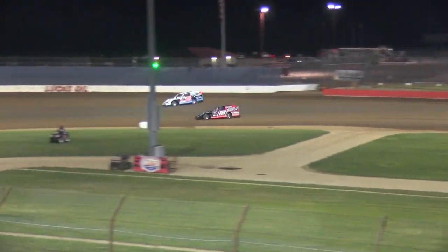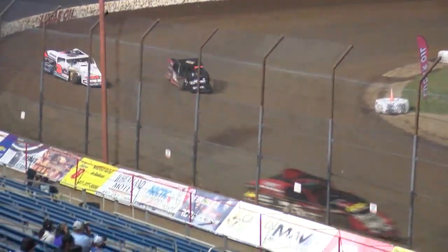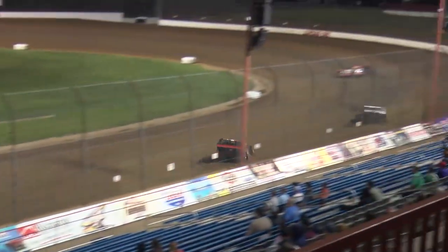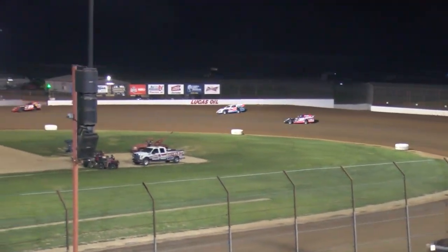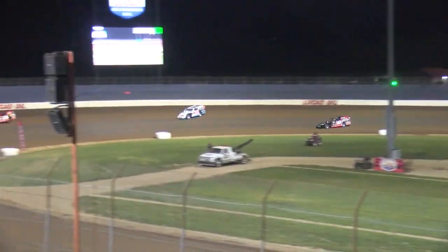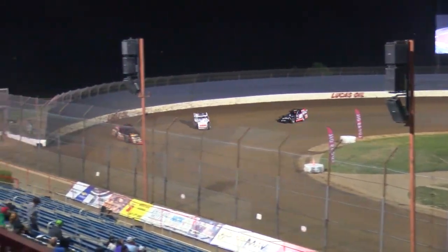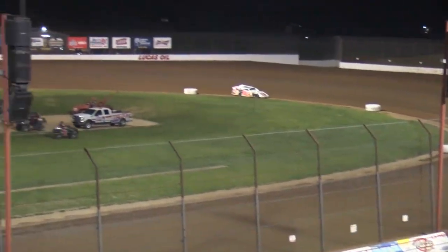Phillips, the 75 from Springfield, Missouri, on the move as we go around. Binniger, now the 3 car, gets around the 18 of Lyle, takes over that second spot, looks to go up against the 75 of Terry Phillips. It is Terry Phillips, the 75 from Springfield, Missouri, part of that Andy's Frozen Custard. And in turn 2, caution, caution, caution.